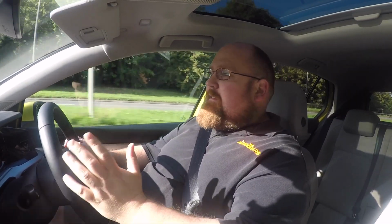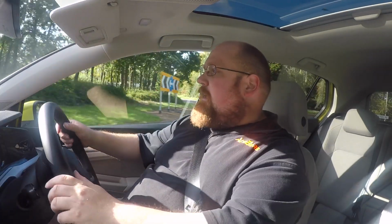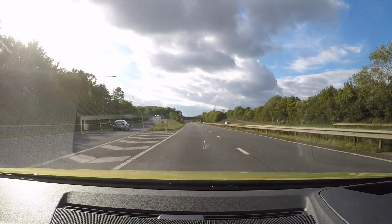So, engine choices in the Golf range. Right, there are quite a few to choose from. Are you ready? Because here I go. Petrol wise, there's an entry level 1 litre 3-cylinder turbo with 108 brake horsepower, but that is reserved for the Life only. Personally, skip it, go straight for the lower powered 1.5 litre TSI 4-cylinder turbocharged unit with 128 brake horsepower. You can also get the exact same engine, but this time with 148 brake horsepower, and that's what I've got here with either a 6-speed manual or 7-speed DSG.